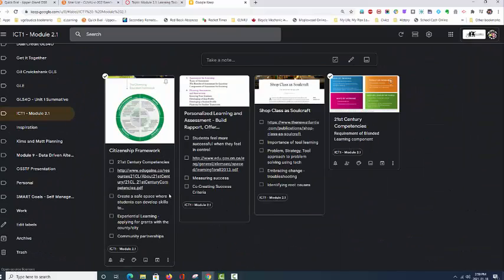The second piece was to take some screenshots of articles and resources that I had used to look at 21st century competencies in my other class, and try to incorporate some of the language from the video and loop that in with ways that I have tried to use that in my class and how it connects to the resource itself.